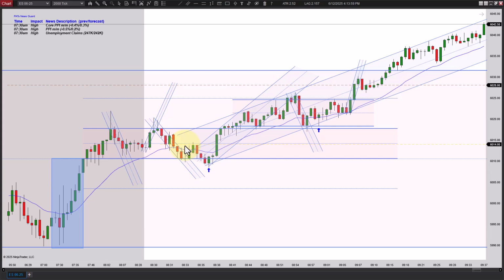And I don't see anything I really like. You might take this lower high here, or you could treat that like a failed breakout. If you're trading it like a failed breakout here, in my opinion you need a lower high off of this, and you just don't get that. But you might still enter there.